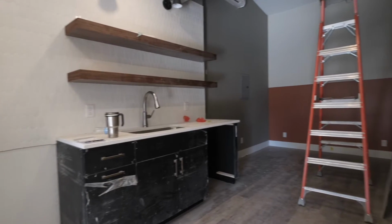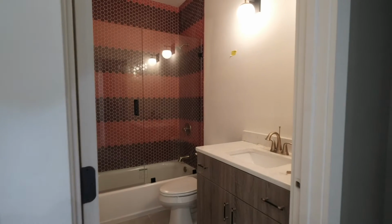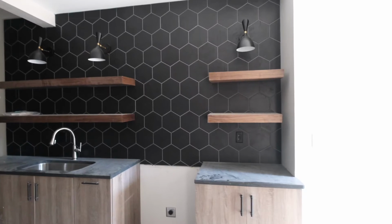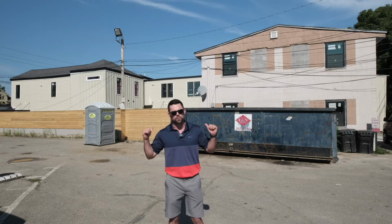Inside, countertops are done, light fixtures are done. Pretty much everything is ready to go. The tile looks beautiful. Here soon we'll be furnishing the units. So let's go take a look at all the progress we've made.